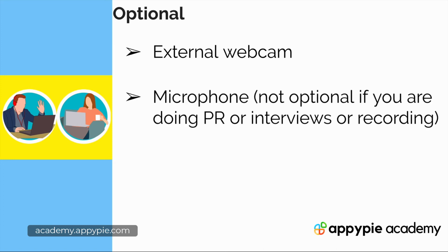Also, you can use your computer's built-in microphone, but in case you want extra good noise cancellation and voice quality, you can invest in a microphone. There are many options for microphones. There are some microphones that help you cancel out noise. Let's say you have trucks going by outside or kids screaming or something like that. So you can buy microphones that cancel that background noise, or at least minimize it, because no microphone will get rid of all of it entirely. And that's optional, but it's necessary if your business relies on you doing publicity, interviews, or recordings of calls that you might post as a podcast on YouTube or something like that. So if your business relies on it, it's no longer optional.